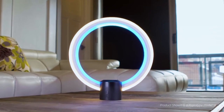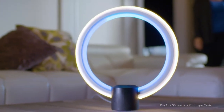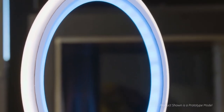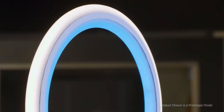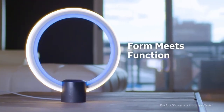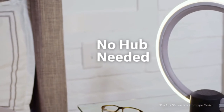New from GE Lighting. It's not only a new light. It's a new way of living. A lamp that responds, speaks, and makes life easier. It's the first announced integration of Amazon's Alexa voice service embedded directly into a lighting product. And no separate Echo unit, smartphone, switch, or hub is required.